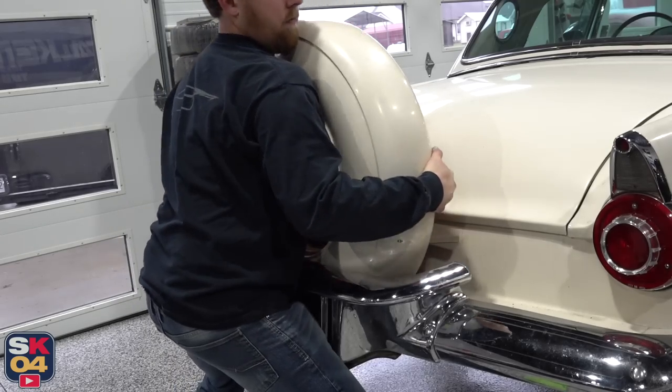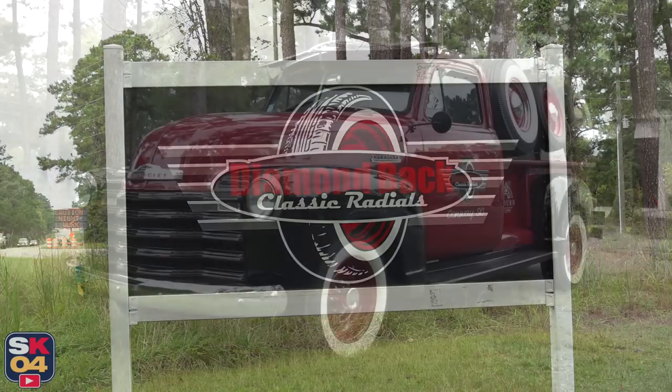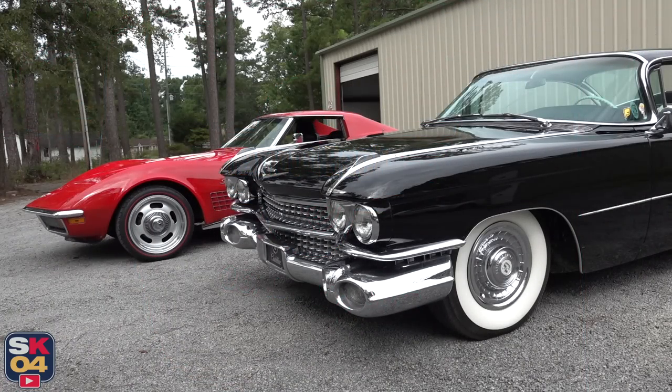I contacted Diamondback Classic Radials because they're one of the last manufacturers of legitimate white wall tires. They offer tires for anyone's budget, and their process of creating them is fascinating to say the least. On a car like this, white walls are a must.